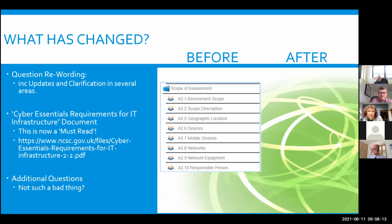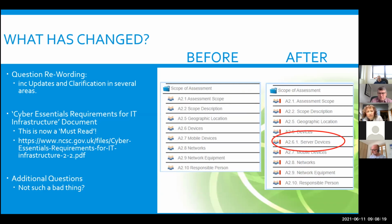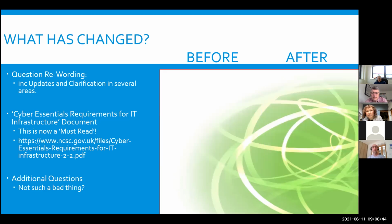So before the previous question set, this is what the scope of the assessment questions look like. And now it looks like that. Simply, all they've done here is added the server devices question 2.6.1. That's because very, very often clients would enter their desktops and their laptops and forget to add the servers, or not realize they had to add the servers in that question. So that's an additional question gone in there.